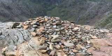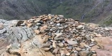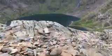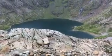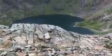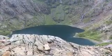You might be wondering why someone would leave a pile of stones like this here along a path, until you look over the top and see that there is a big drop. In winter, all you can see sometimes are these piles of stones, and it's the only thing that warns you that you're coming close to the edge and you may fall down and hurt yourself quite a lot.